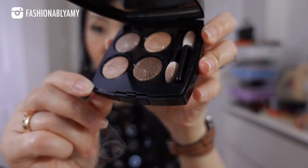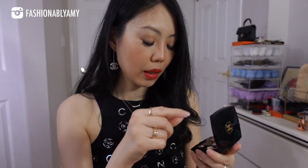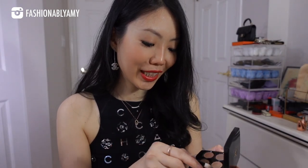And then these little Chanel applicators, they're so dirty now. I feel like one of them is about to break and I'm so heartbroken because these are so easy. Like, I can literally use this on the road in the car. It's that easy to apply because you can't mess it up. These colors are so easily blendable.